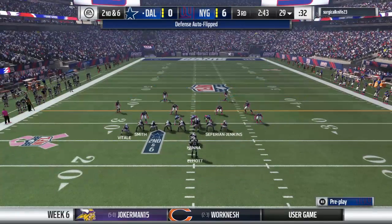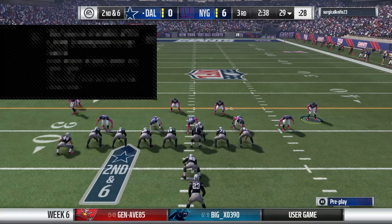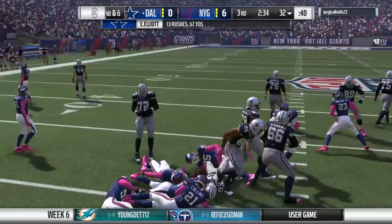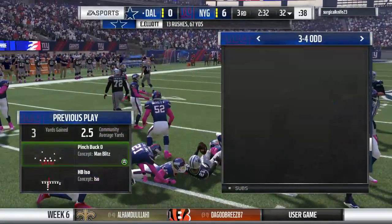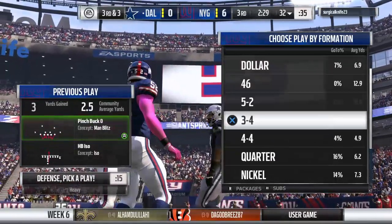And they're going to hurry back to the line now. Let's go. Here we go. This is Elliott. And he'll slip his way up across the 30 to the 32. 3 yards is half of what they needed. Now can they get the other 3 here on third down?